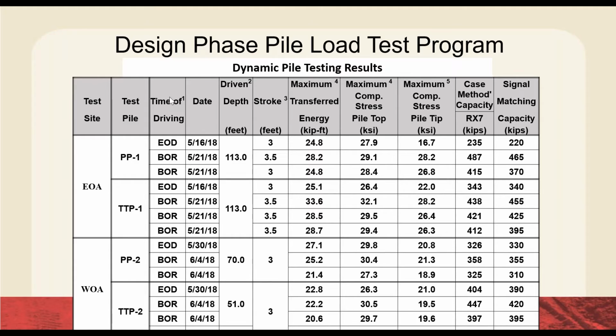Okay. So what we have here is a summary of the actual PDA data that was collected. And we started with the west of Amtrak site, and we were seeing relatively appropriate capacities, I think, enough that with both the pipe piles, which were labeled PP, and the taper tubes, they felt comfortable with allowing us to continue. And so we ended up doing test piles at both locations, the east of Amtrak and west of Amtrak, and we were getting capacities in the 300 kip range with the pipe pile, 400 kips with the taper tube, and on restrike we were seeing some setup, but unfortunately not as much as we had hoped. We were hoping to get larger increases.